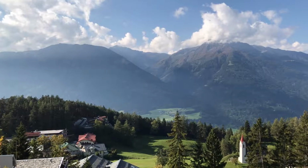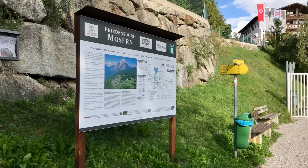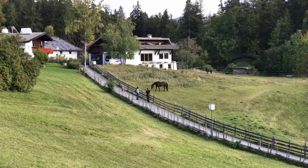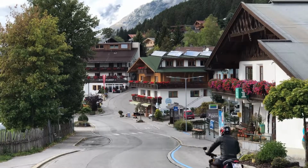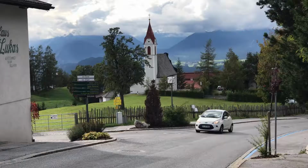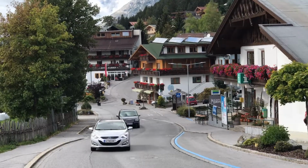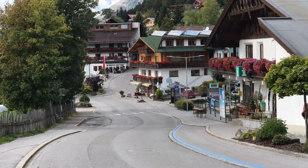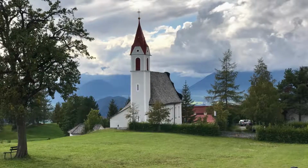So, with all that food inside us, perhaps we needed a bit of exercise. A quick stroll between the hotel and the village of Mösern is perfect for that. There is quite a lot of traffic on this steep, twisting route, including buses, so it's a good idea to be careful crossing the road. But it's very pretty, and it seems like every building has a balcony full of abundant flowers. The village also has a pretty church with the mountains as a spectacular backdrop.